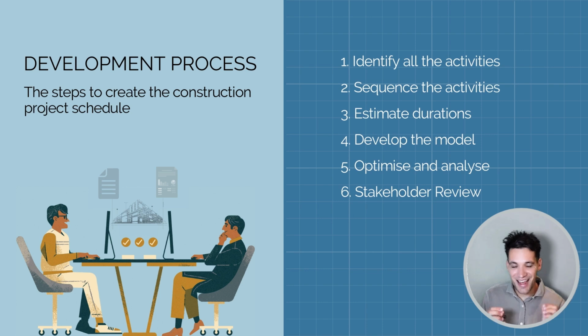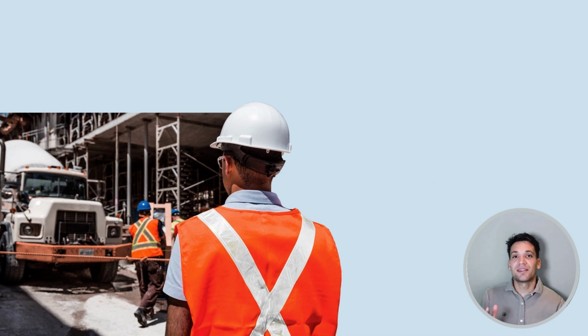We then optimize and analyze this. Is it breaking any constraints? Are we running over our finish date? What do we have to change? And then we get feedback and input from our stakeholders to check that everyone's happy with it, that it makes sense and captures how we're going to deliver the project. And then we've got implementation.